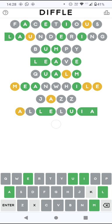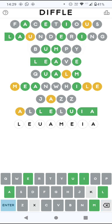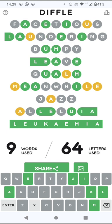There's duplicated A's as well. So it's LE. It ends IA. It's LEUA. It's something like that. Is that a word? Oh, leukemia. Oh my gosh. It is a word that I've heard of. It's just a word that's absolutely horrible to spell and to suffer from, I guess.